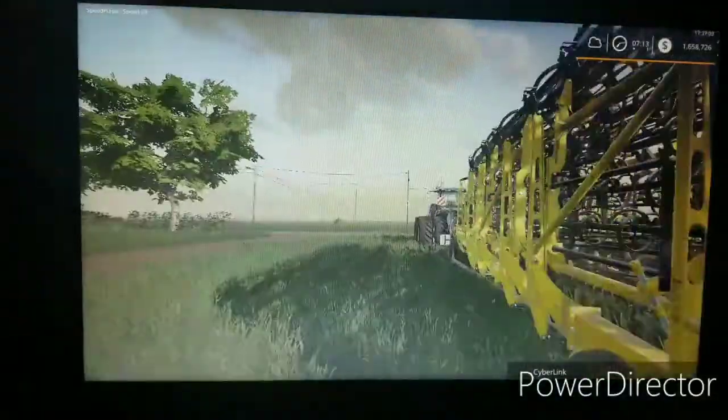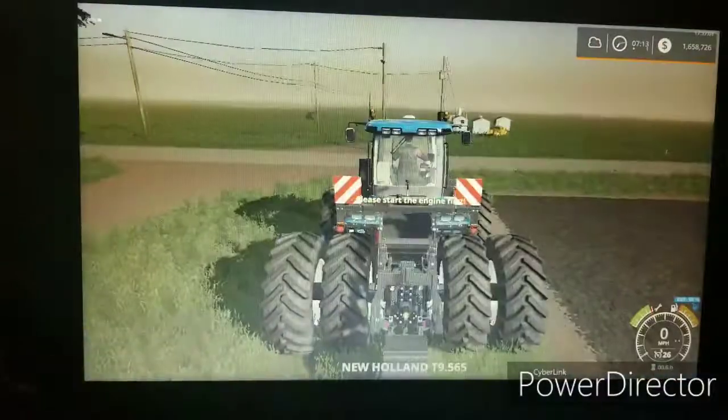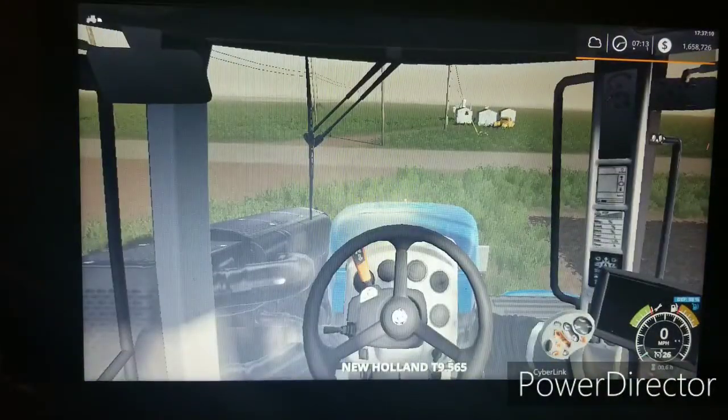I honestly really do love Case. I really don't know why I'm a New Holland dealer, but yeah, you know what? Screw you, gotta stay with the brands, guys. Stay with the brands.